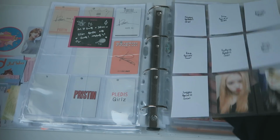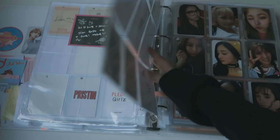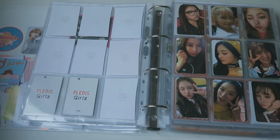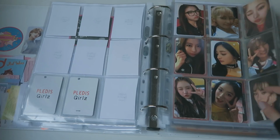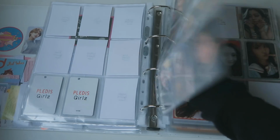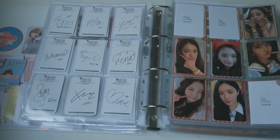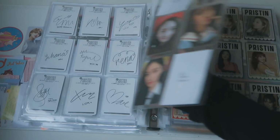Still only have 2 members. It's not priority for me to get all members yet, but I have seen them on eBay and I can get them anytime really. And then here we have prismatic version for High Preston. I have all members, and then I'm still looking for the 3C members for High Preston, the lasting version.